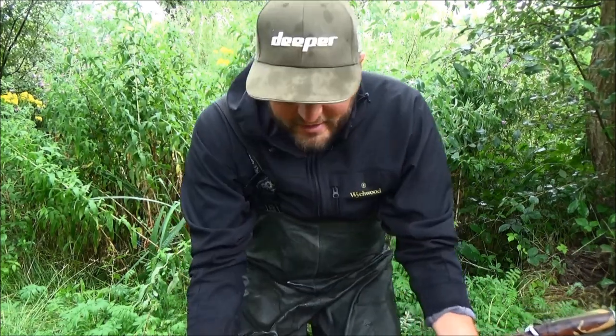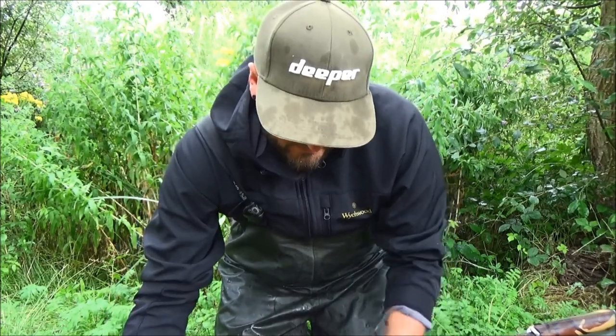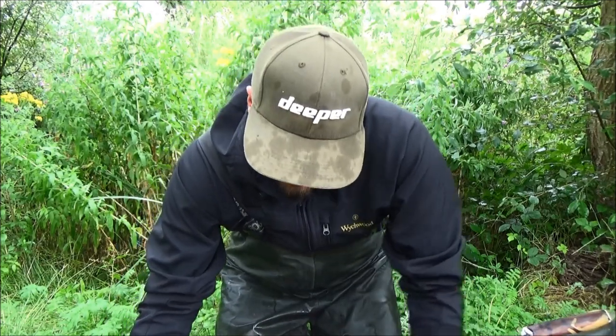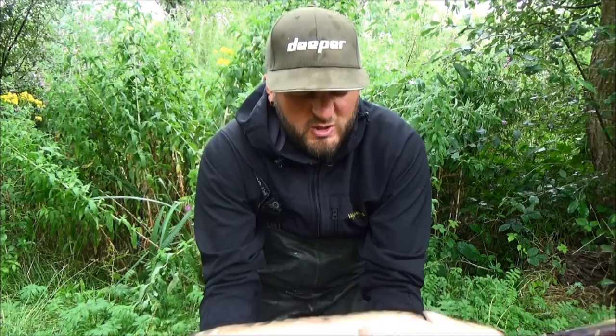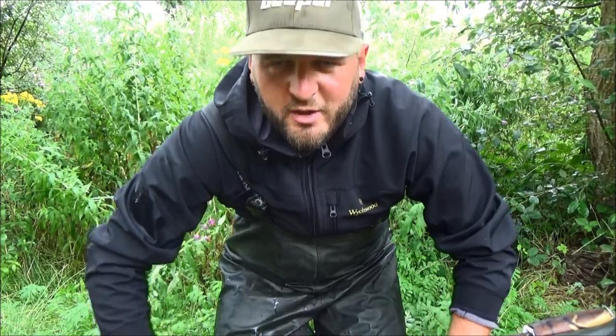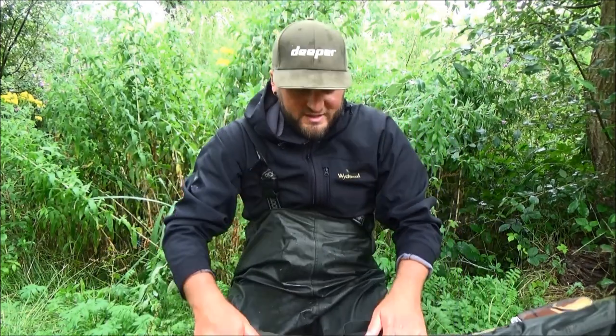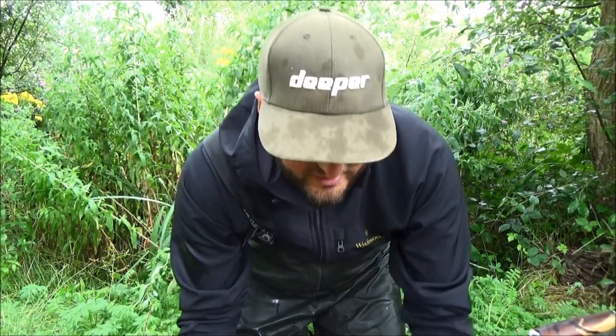Oh, get in there. Let's have a look at this side. Really, really clean fish. But look at him. Give me a fight now, because he's been resting in the net for sort of 5 minutes just as I got myself sorted in the rain. But yeah, look at this one.